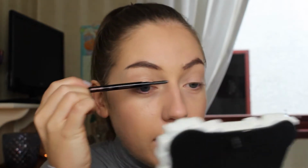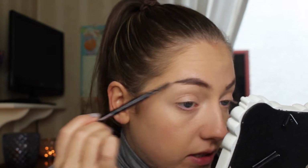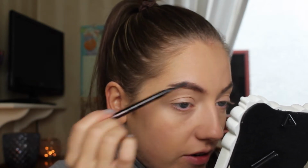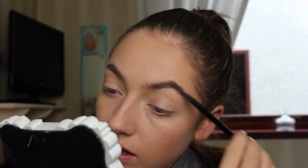Like that. So you can see it just gives it a lot more definition. What I also love about it is that it has a brush on the other end, because sometimes it can look a little bit drawn in, so just running the brush through it neatens all the hairs, and it gets rid of any lines that look drawn on. Okay, so that's most of the face done.